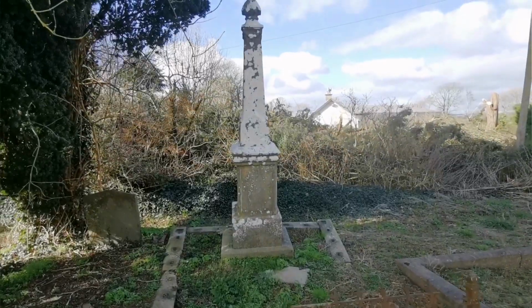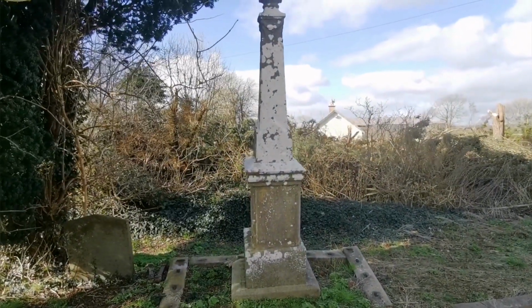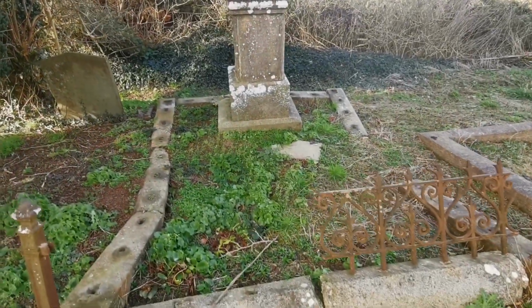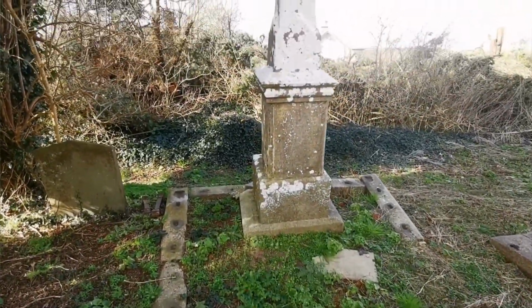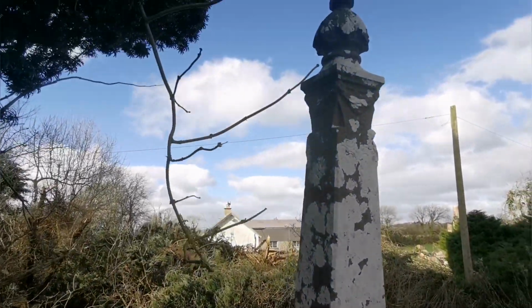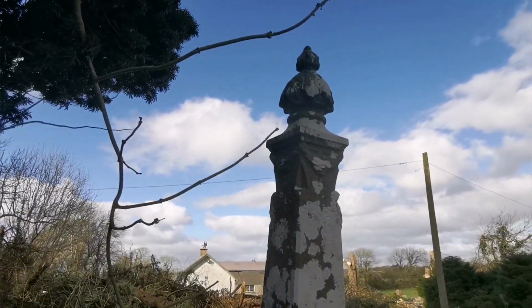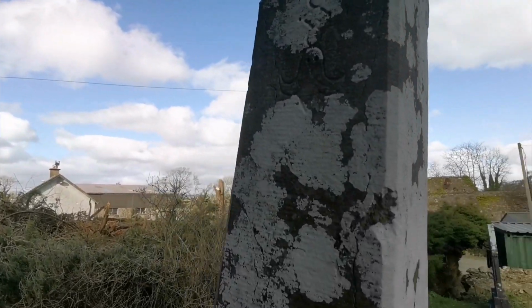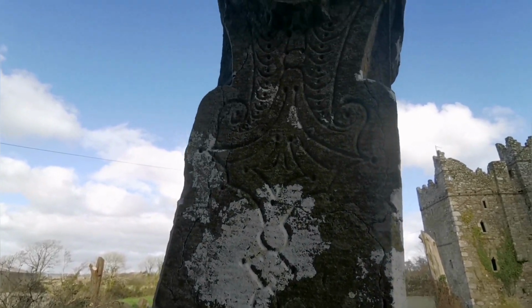headstones here. Nice obelisk style one here. And it looks like there's a design on top of that. Now what that is, I'm not quite sure. You can see the designs on the side of it there.